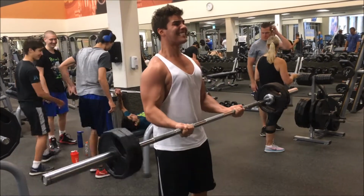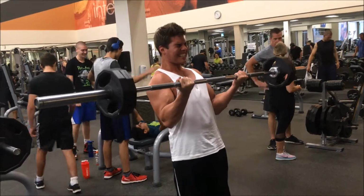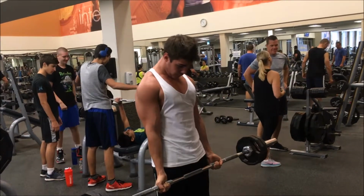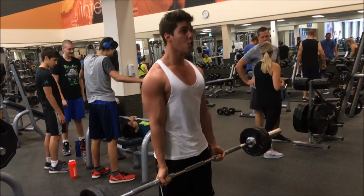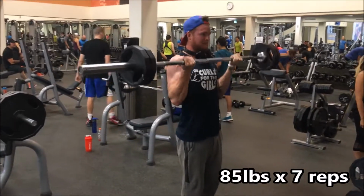All right. Next, we went to a barbell curl. I like to grab it around shoulder width apart, and we got up to 85 pounds here, and I only got it for 6 reps this day. Failed on that rep, sorry.